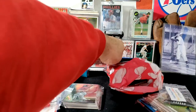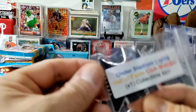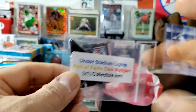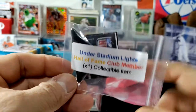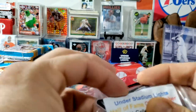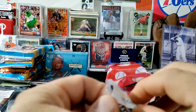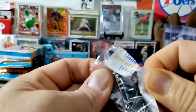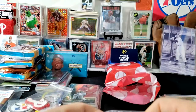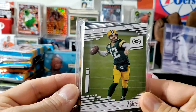Oh, knocked down the card. I got one of those little flicking footballs that you have. I got one, and it's the Steelers. I don't know if you can see it or not, but yeah, you can see it's the Steelers. So I got a Steeler football, some football cards.